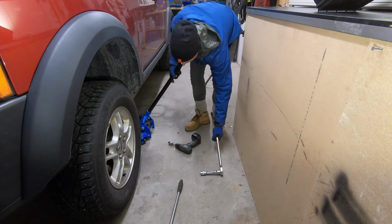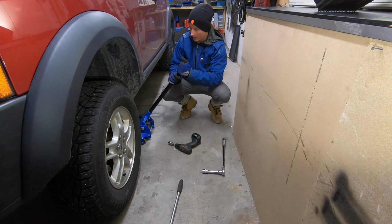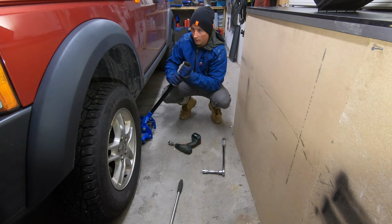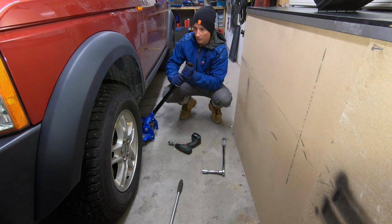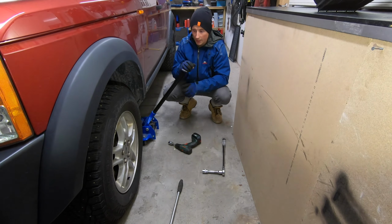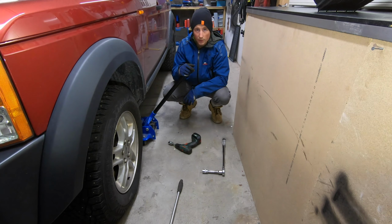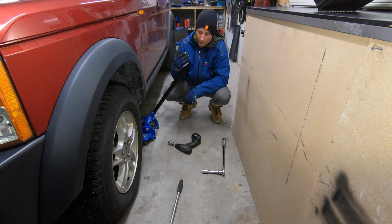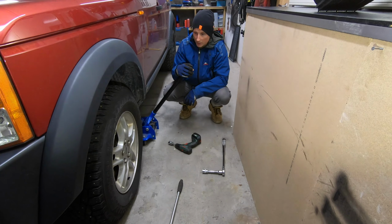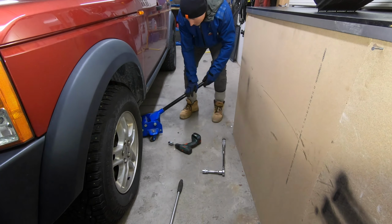There you have it, finishing a tire on the Discovery. It's pretty much the same on every tire. Good to check the brakes, see how much is left, and check everything else in there if you're unsure of the condition. Yep, let's do the others.